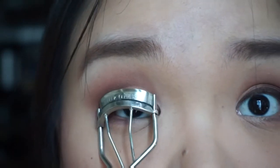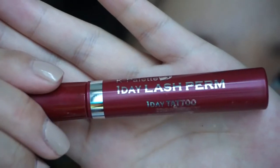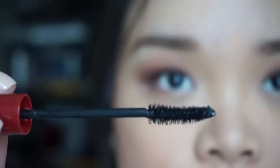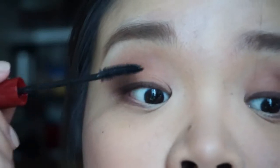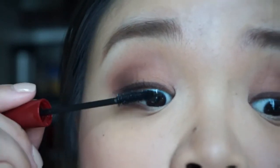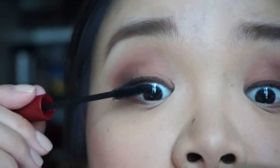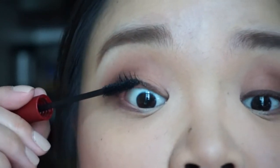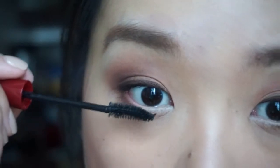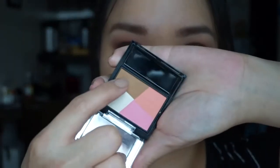And then it's time to curl the lashes. And for mascara, I'm using K Palette's One Day Lash Perm. I apply it on the upper and lower lashes. That's about it for the eyes, and now it's time for the face.